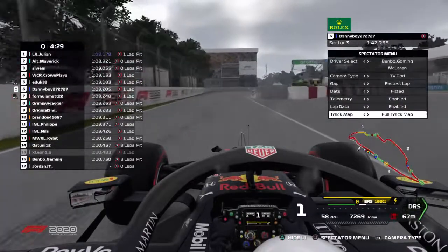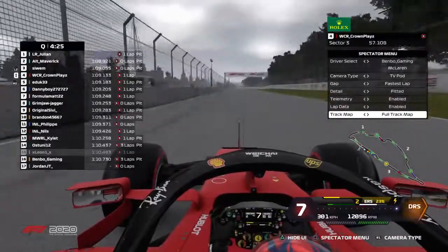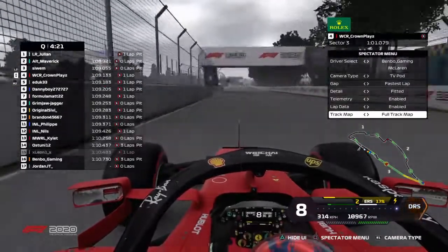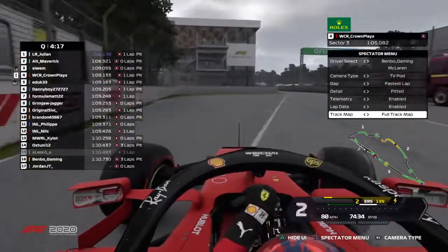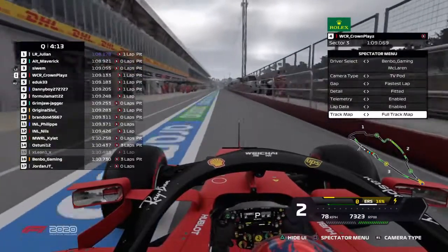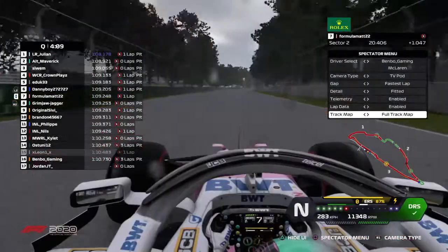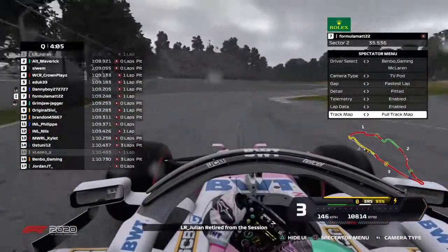So Crown Place on a lap. I believe Crown Place is on a lap, so next one. He doesn't have his DRS open, so no, he's not on a lap. No regard whatsoever for the pit lane entry limit there. Just absolutely flies in. I think this will be qualifying over.